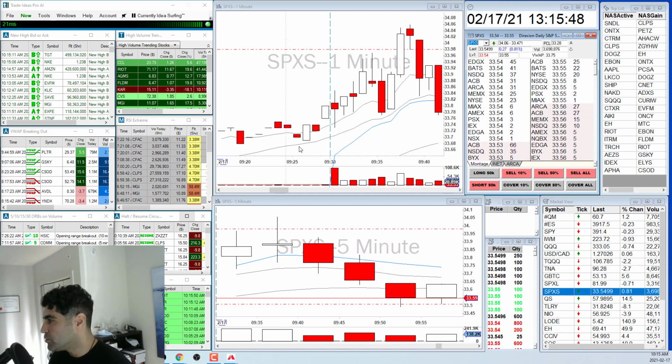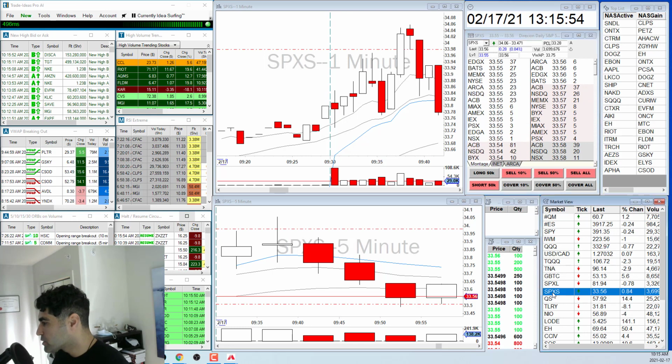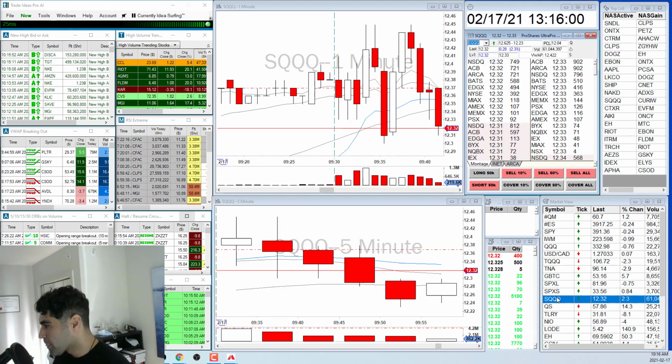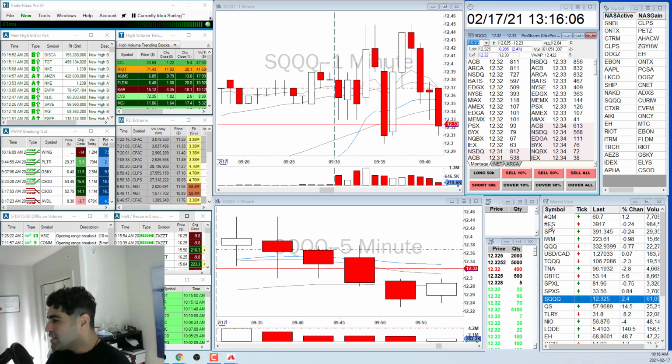Same as TQQ, we have another one called SQQQ, which is the reverse of NASDAQ. As you see, the market was selling off today, and this one is going up. So you can trade them in direction. They are really designed for trading.